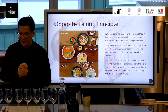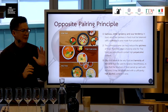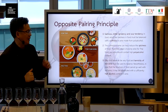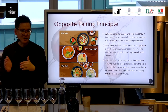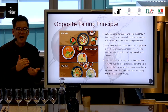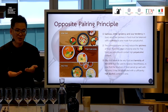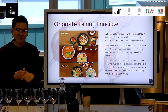Okay, so how can we pair? I think this is the most important part. So how can we pair? There are about 6-7 rules. The first thing, saltiness, bitterness, and sour tendency. Saltiness, bitter tendency, and sour tendency are the tastes that are aggressive. So we have to pair with the wine that is quite soft. The wine that is soft, then they will try to balance each other. So this is what we call the opposite pairing principle.